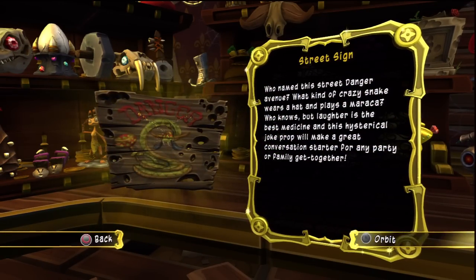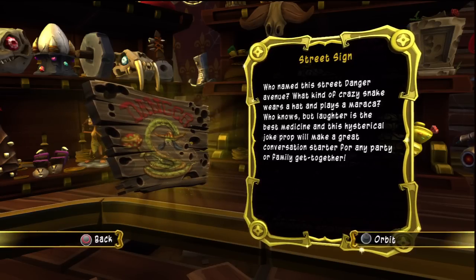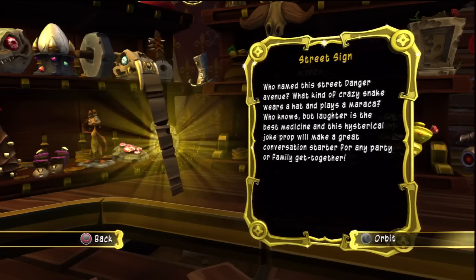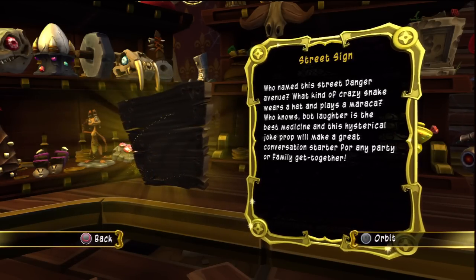Street sign. Who named the street sign Danger Avenue? What kind of crazy snake wears a hat and plays a maraca? Who knows? But laughter is the best medicine, and his hysterical joke props will make a great conversation starter for any party or family get-together.